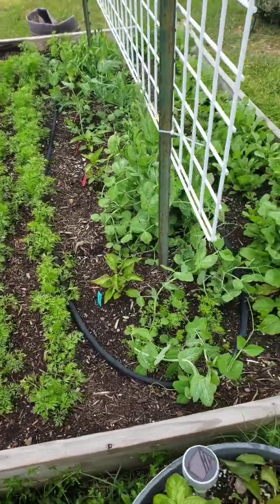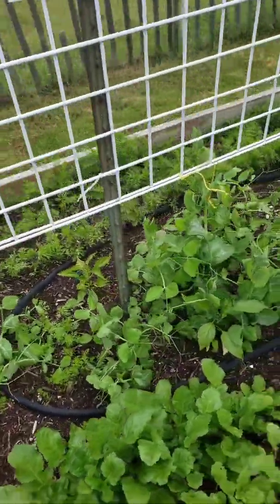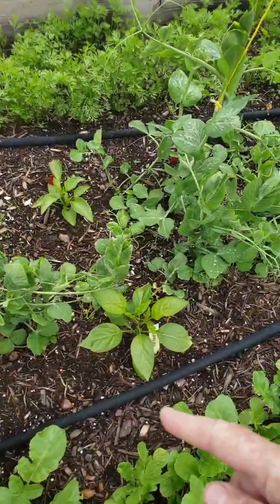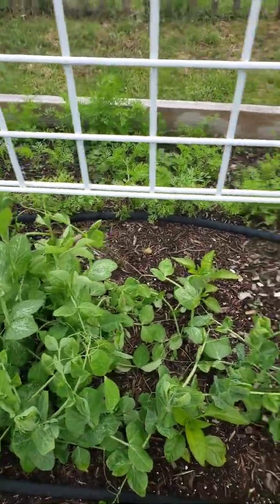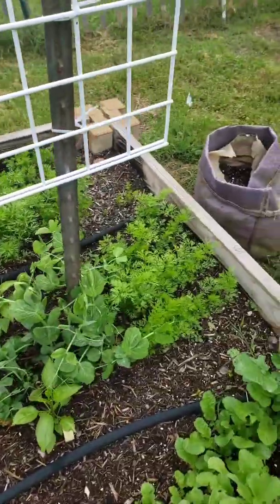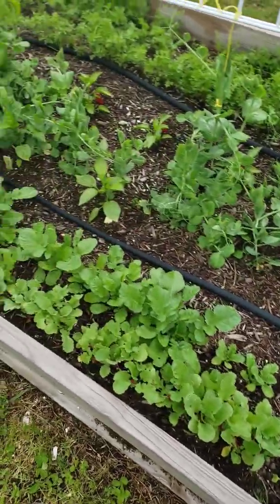And I did plant peas, but I don't think they're going to produce anything by the time it warms up. So I went ahead and planted a few pepper plants in between the peas, so that when I pull out the peas, I will have some pepper plants in here. And there's more carrots. And then this whole row is radishes.